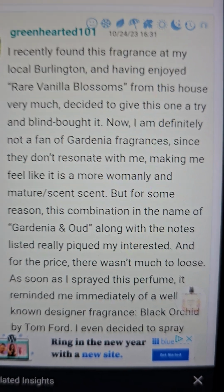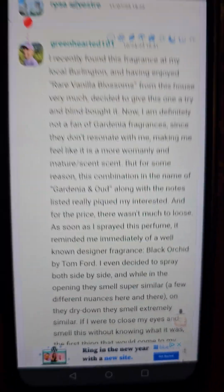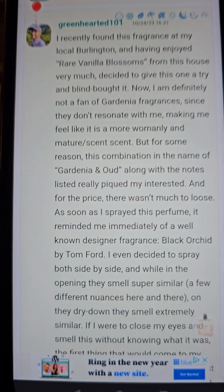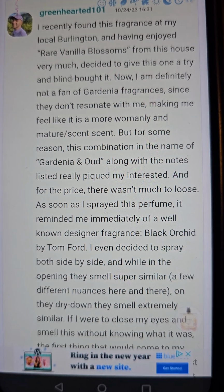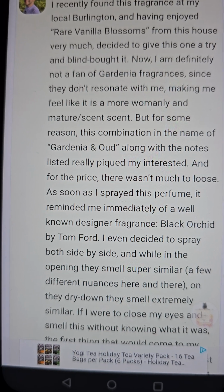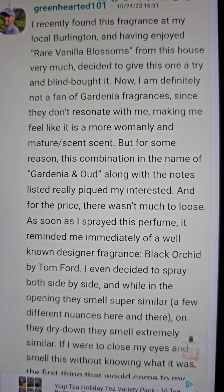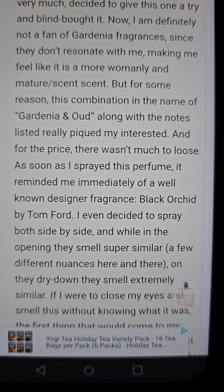But for some reason, this combination in the name of gardenia and oud, like I said, after it was in my head and I actually was walking around outside, then I was smelling the florals. After all, gardenia is in its name, so I guess I'm just saying it doesn't smell overly gardenia to me because I have things that are super gardenia, and this has gardenia and oud. I don't think it's super gardenia or super oud. But it's just a watery, beautiful, coconutty, spicy blend of it. Along with the notes listed, really piqued my interest, and for the price, there wasn't much to lose.